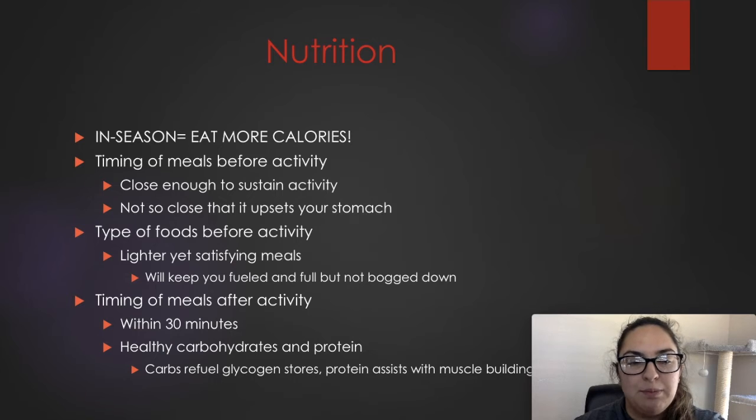So for the type of food to eat before activity, I would definitely say kind of on the lighter side, yet a satisfying meal a few hours before activity would be good. Again, to keep you fueled for that activity session, but not bogged down. So I wouldn't necessarily suggest a heavy, greasy burger and fries an hour before practice, because that is going to sit in your stomach for a while, and it can definitely lead to some stomach upset during practice. But something a little bit lighter, like a chicken breast and some broccoli, vegetables, whatever you like, might be just enough a couple hours before to get you through that.